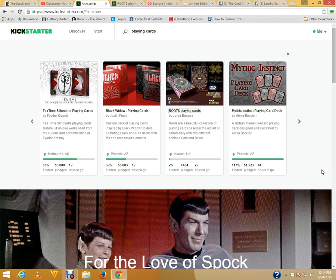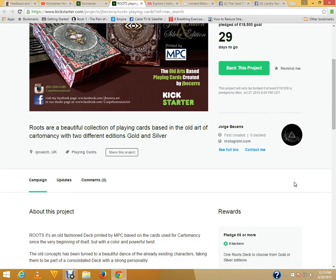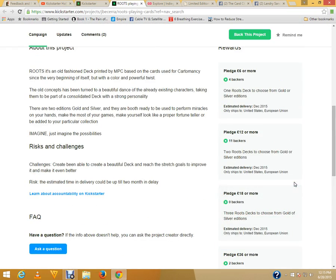Next up, Roots playing cards from George B. Serra. Just launched today. It's 2% funded, 29 days to go. Highly doubt this one will make it. It's got a goal of 18,500 pounds. That is like 30,000, 35,000, whatever dollars US. Just two different colors, a gold deck and a silver deck. And says it's old arts based playing cards. Whatever. As you can see, there's nothing on the project.